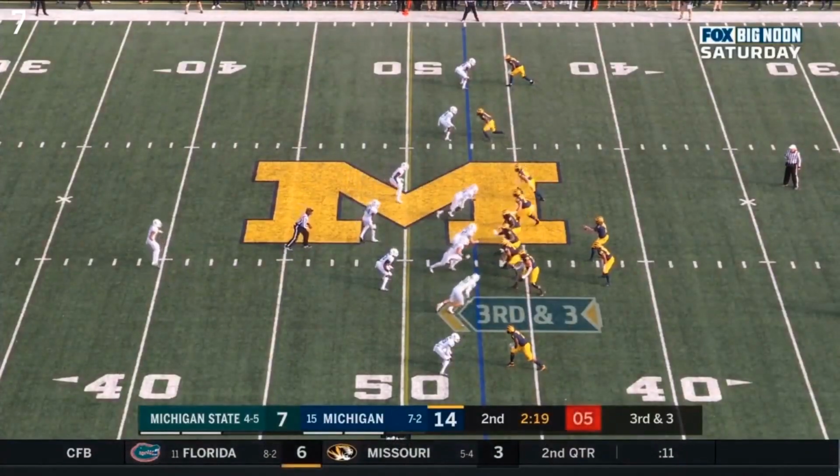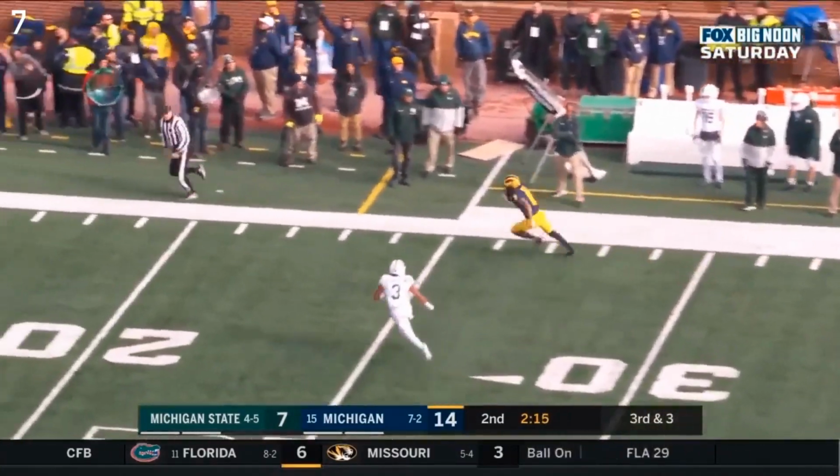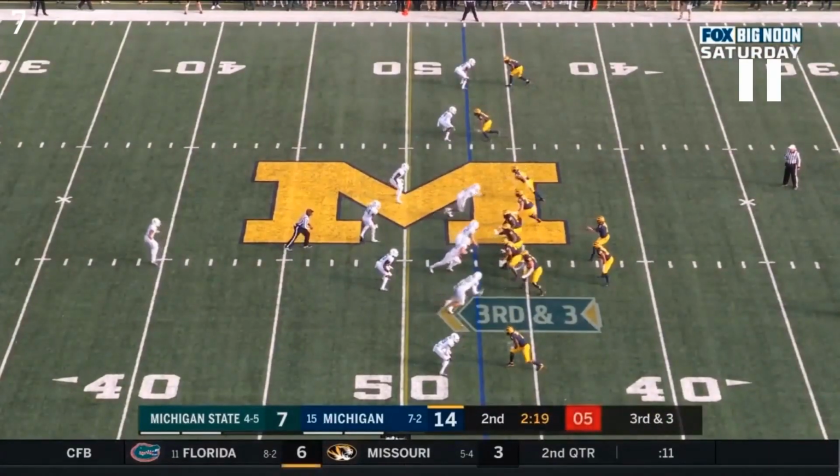Four on third down conversions today. Patterson fires, caught, Ronnie Bell down the sideline. Great catch here for Ronnie Bell on a really tough fade.